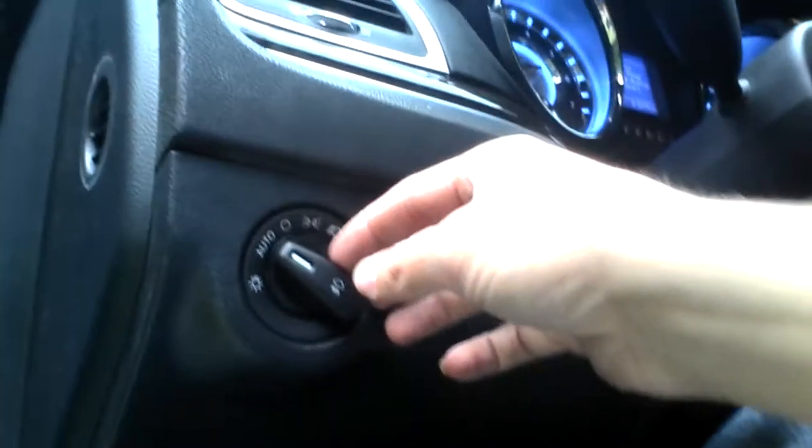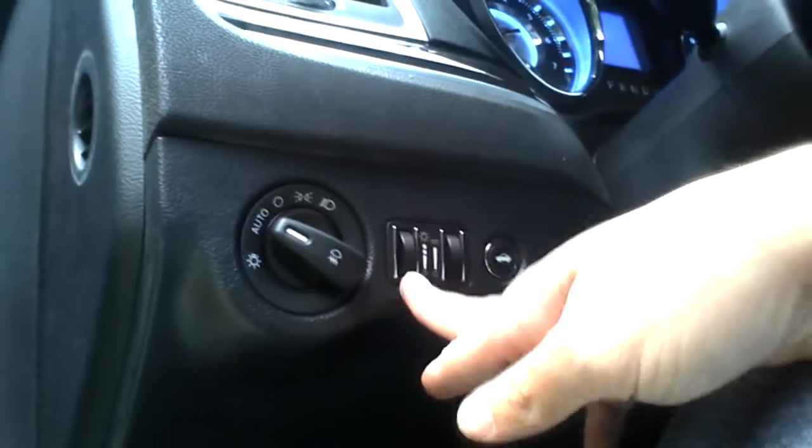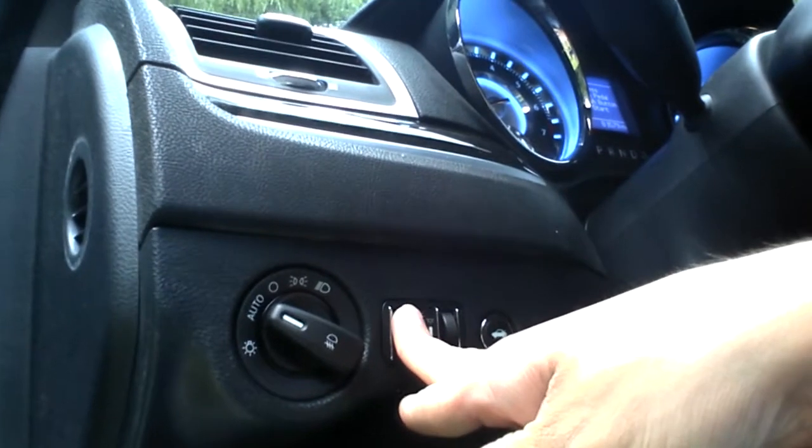The emergency brake or park brake, whatever you want to call it, depending on the car, is down here. Press it all the way in to engage. Press it again to disengage. There's your headlight switch, a little different from what people might be used to. There's your brightness dimmer for your lights and all of that. Your trunk release that I mentioned earlier.